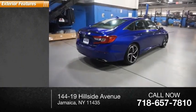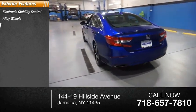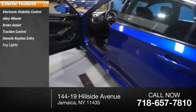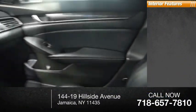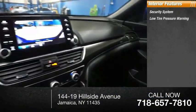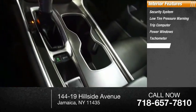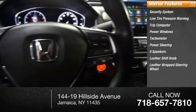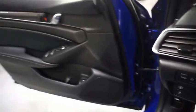Here are some of this vehicle's great options: electronic stability control, alloy wheels, brake assist, traction control, remote keyless entry, fog lights, 4-wheel disc brakes, speed control, rear window defroster. Inside you'll find security system, low tire pressure warning, trip computer, power windows, tachometer, power steering, 8 speakers, leather shift knob, leather-wrapped steering wheel, tilt steering wheel. Come take a test drive today.